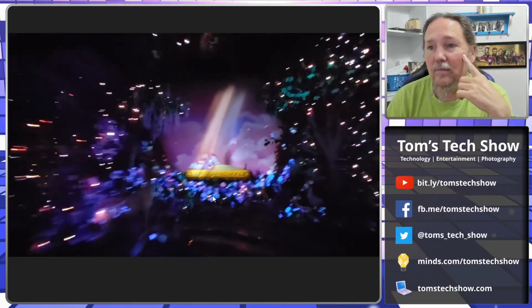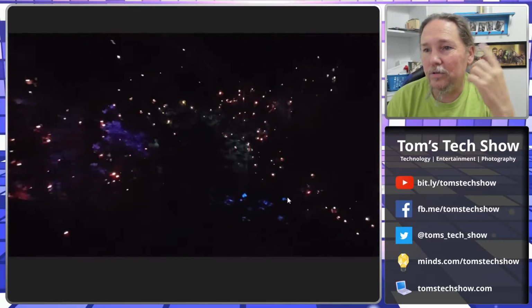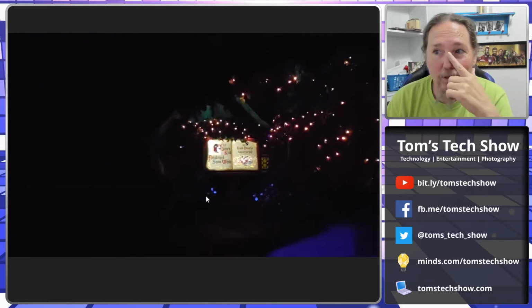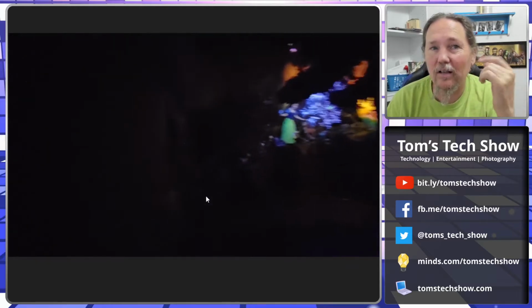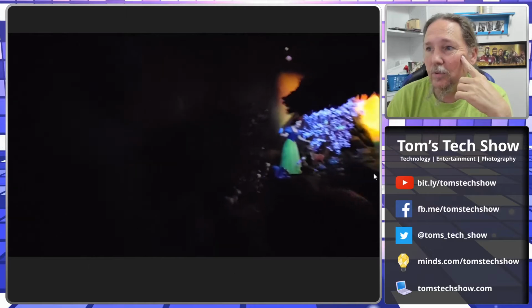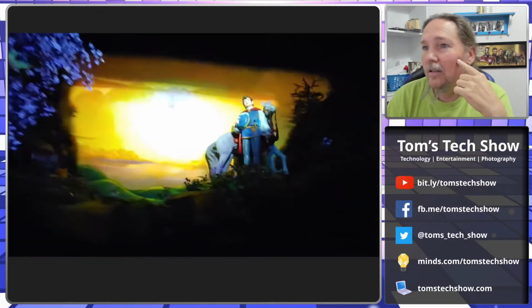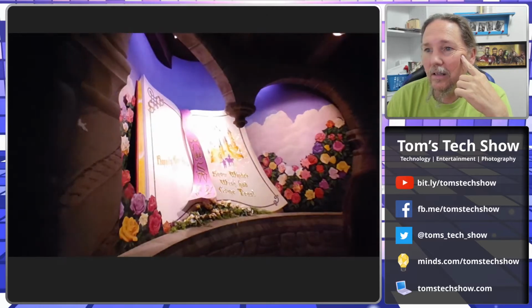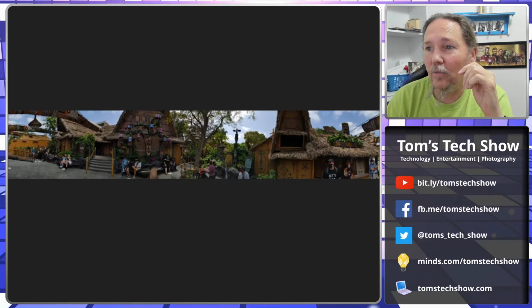And then we have the controversial scene there, of course, of the prince kissing, and then the happily ever after scene in the end, and all the lights and everything else, and the magic kind of going through there, which was really cool. And then we have Snow White and the prince up there, and then you exit the ride. So it really was a really great update to the ride.